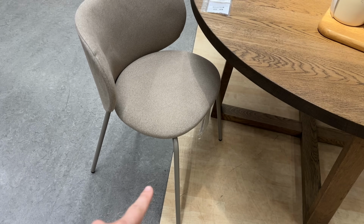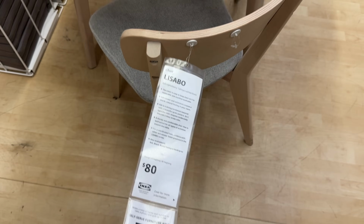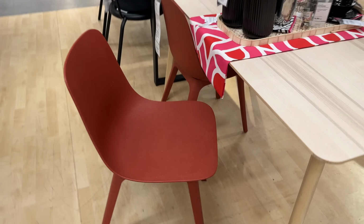Kind of like this actually, but wouldn't it be nicer if the legs were chrome or something? And then again, these would be better if they were stained a different color, and then I could reupholster them if I wanted to, but for $80 for one chair, no. Having a pop of red would be kind of cool too. This kind of feels like a school cafeteria chair.